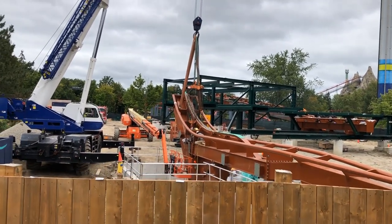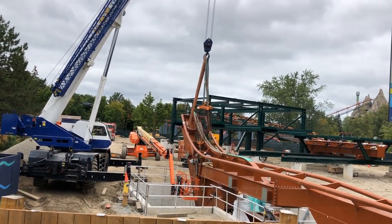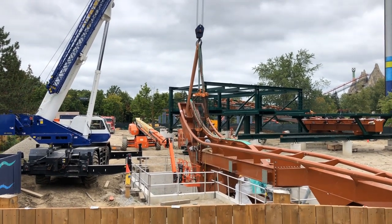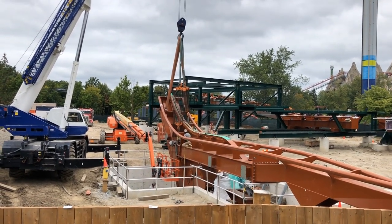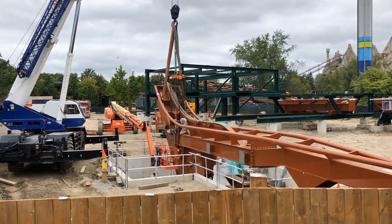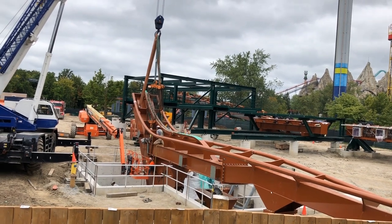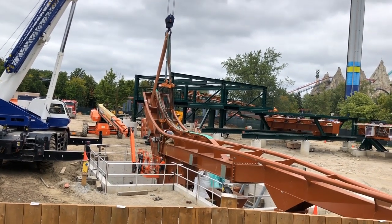I might fly tomorrow. To me, there's no point in flying and catching the shots of this when I can just be there in person, filming it. So I don't know if I'm going to fly the drone tomorrow. I might fly it actually on Tuesday because there'll be no construction on Monday due to it being a holiday.